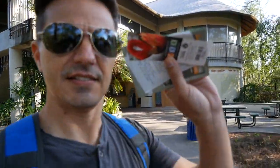Made ourselves available to come into the zoo today. Got our tickets. We're going to go see some wild animals. Wild animals in this place. We're in the Jacksonville Zoo.